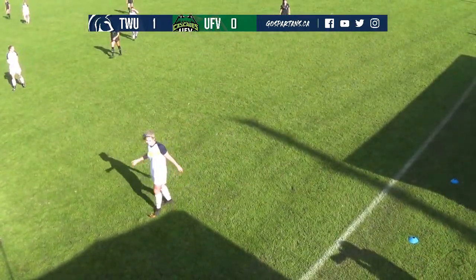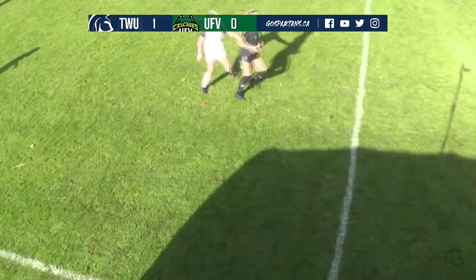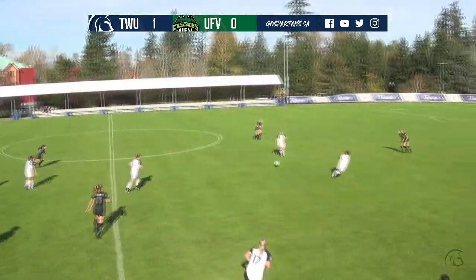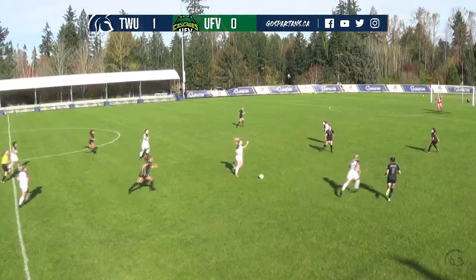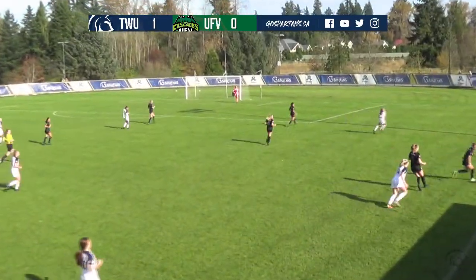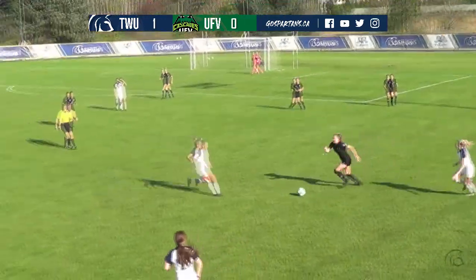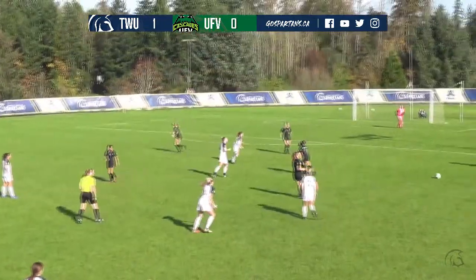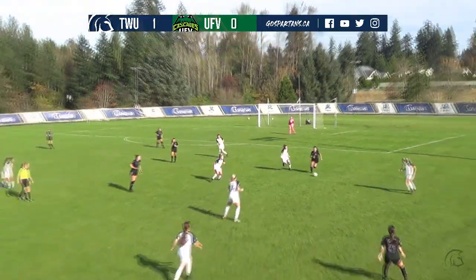Ball just out. Going to be kicking for the Cascades. Now it's played in. Here's Dietrich. She's got the ball now. Looks to play it up. Tried to find field, but it's deflected off the Cascades player, and they have possession now. Katie Fisher played it back.